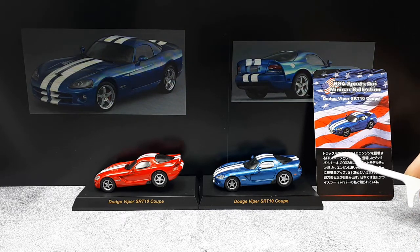So I don't have any original boxes or anything like that, but it came with these little info cards. So it's a V10 engine, and this is the third generation Viper. That generation came out in 2002, but I think they modeled it off this 2003 version. Anyways, it was sold up until 2007. The engine was increased from 8 liters to 8.3 liters, and in the coupe version it made around 510 horsepower, so a little bit more than the convertible version.